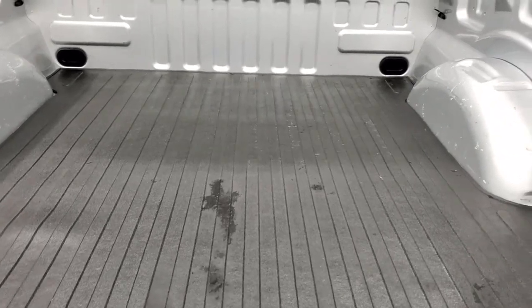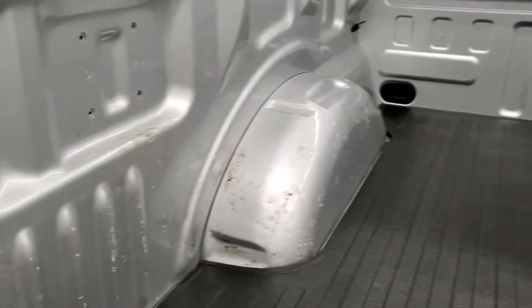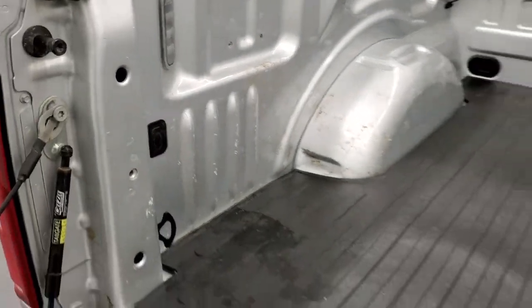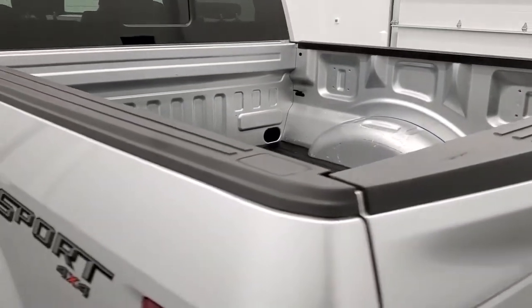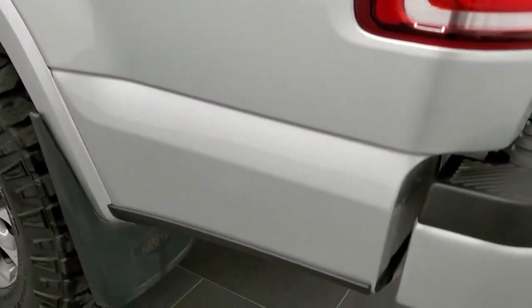Nice bed mat, and the bed's in pretty nice shape. A couple little scuffs and scrapes, but it is a truck bed. That's what truck beds are for. Get the LED bed lighting with the button right there. That tailgate shuts nice and solidly. Bedrail covers are all in nice condition, and down the driver's side, just as clean as that passenger side.